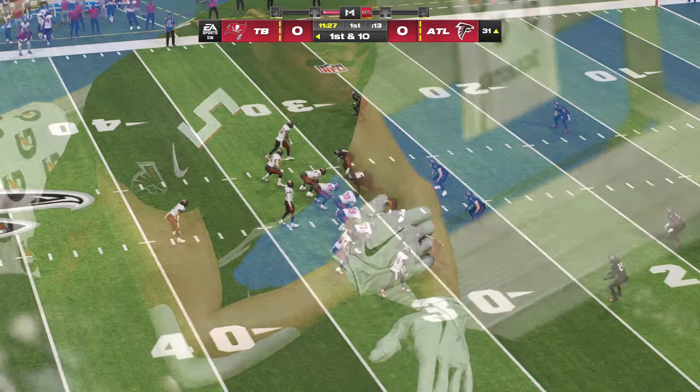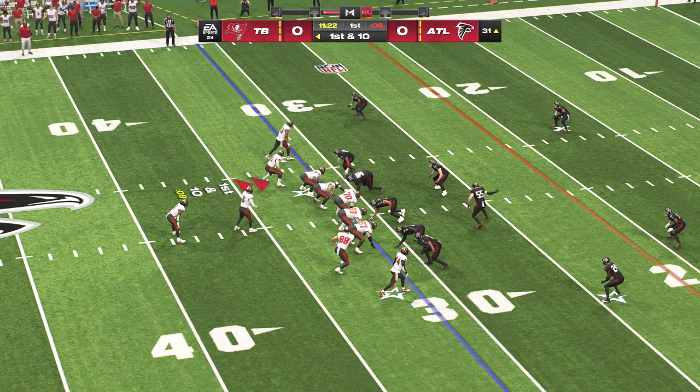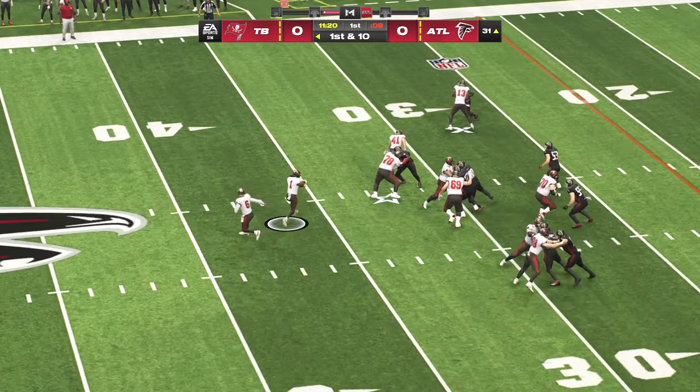He wasn't just going to settle for a modest gain. To me, he was determined to come through with a big message to a defense that slept on him in the pocket.